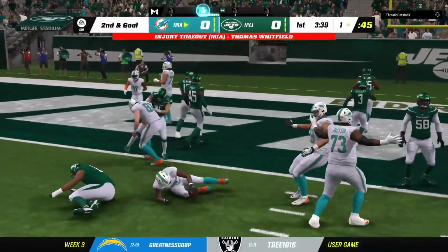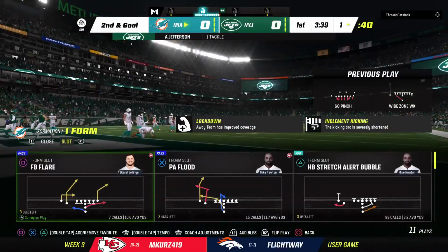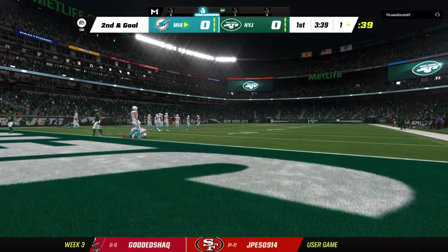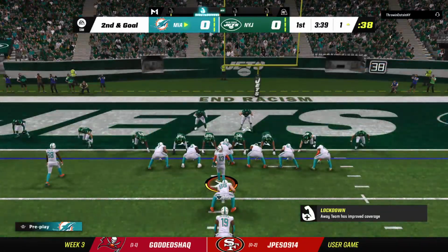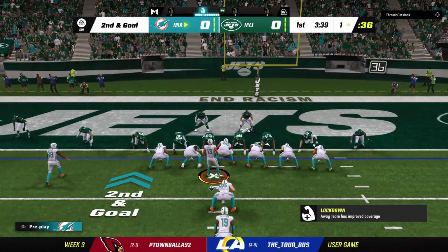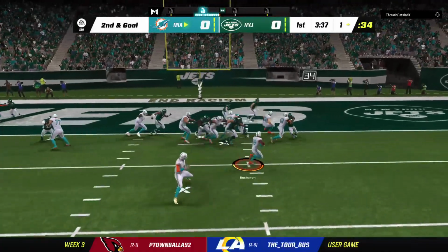And he is going to lose yardage here. This defense is a difficult one to prepare for, one of the best in the league. They'll come at you from all angles, and they did a nice job there stopping him for a loss. They'll try again.